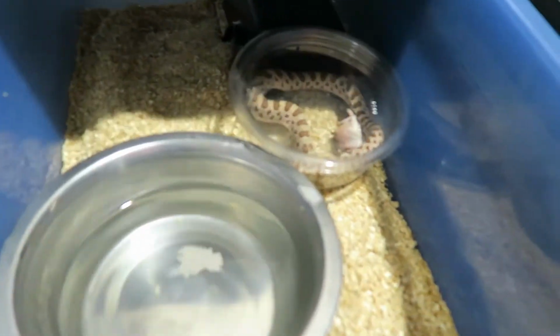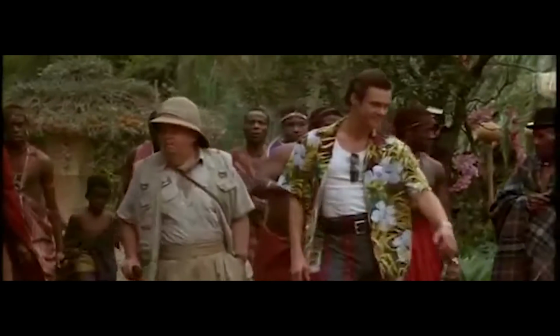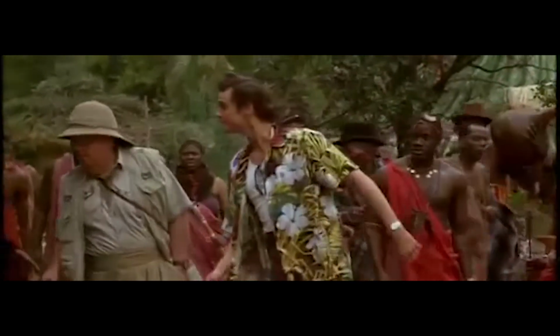So this hognose has been a little fussy about eating recently. When I first got him, I had to feed him scented pinkies, and how I would scent them is with tuna. Bumblebee tuna.